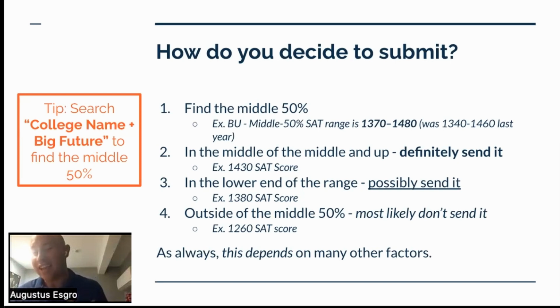But that 1380 is such a difficult decision. We have so many students that end up in that spot and they ask, what do I do? And I try to do exactly what you just said. I break it down, look at majors, and ask them if that's a score they're proud of. Is this a score that you think is a good showing of your academic acumen? Because realistically, 10 to 30 points isn't going to change a college's decision. But it's a very difficult thing. And you're a great example: 1260 against this range, I would say, for BU specifically, don't send.